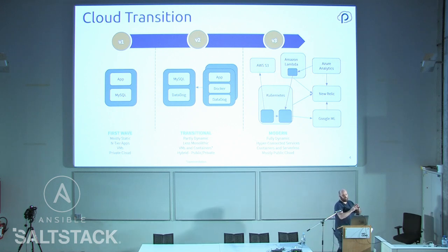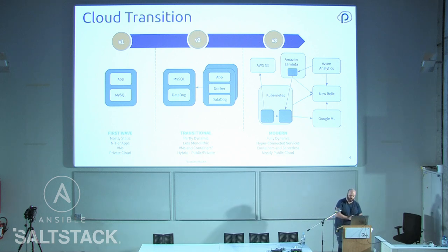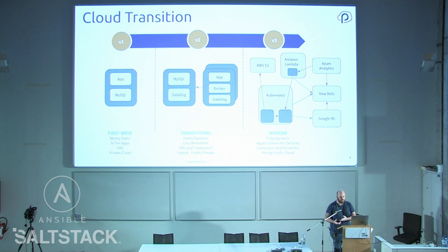And then you have, I'm going to call them the trailblazers, the V3 infrastructure people. So they are fully dynamic. They are very connected. They're running containers. They're running serverless. They're probably running orchestrators. They're using machine learning. They're using different tools in order to feed different pieces back. And this is the state of the way that everyone tells you the world has to go today, that we're heading towards this microservice-based architecture, and this is how people build things.